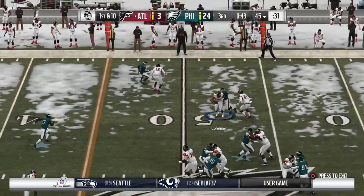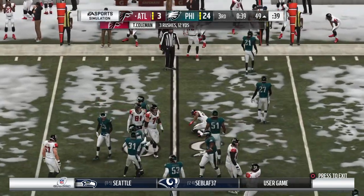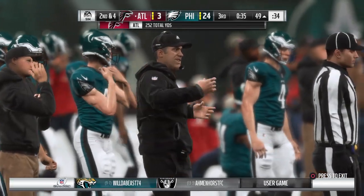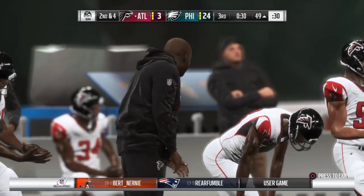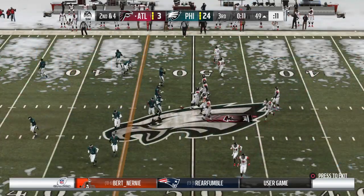Coleman. And across the midfield stripe into Eagle territory. It's a 6-yard pickup, and it gets him to 2nd and 4. That's a strong pickup right there on 1st down. And as this drive goes on, we're seeing an offensive line and running game imposing its will.